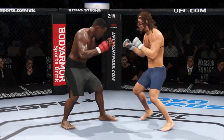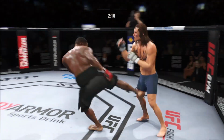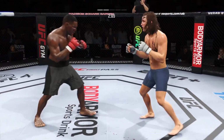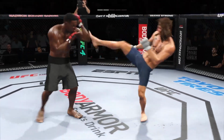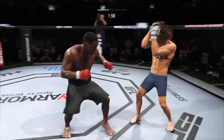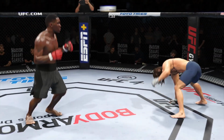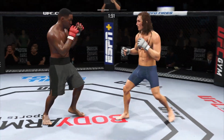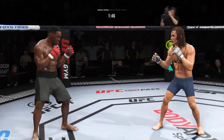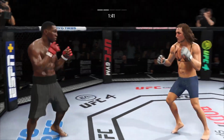Nice strike. Nice leg kick lands. Oh, big head kick there. Much improved defensively as he blocks the shot. Both fighters exchange in the pocket here. Big shot lands.